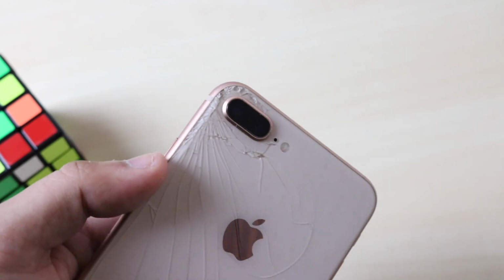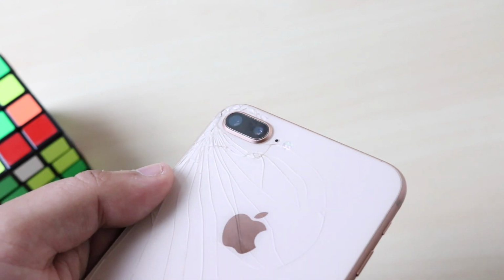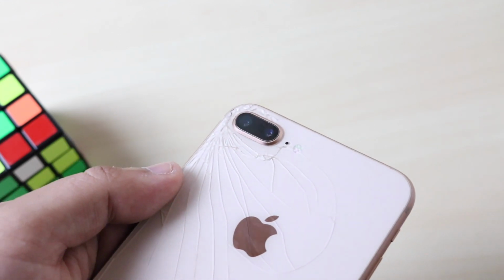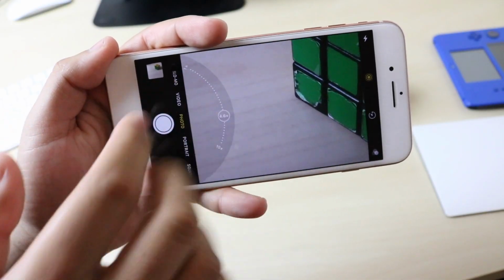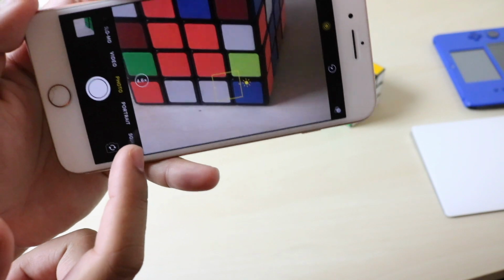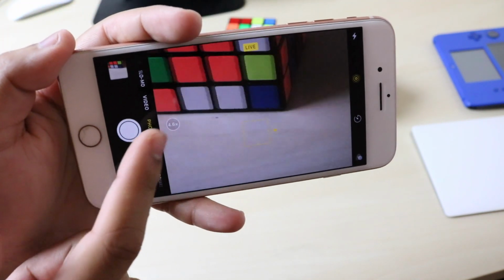And I think that's one of the coolest things about the iPhone 8 Plus and even the iPhone 7 Plus, is that secondary lens, which allows you to not only zoom into the photo, but also allows you to do things like portrait mode, portrait lighting, and all those cool little things as well. I really like it. I don't really have too many bad things to say about this camera.